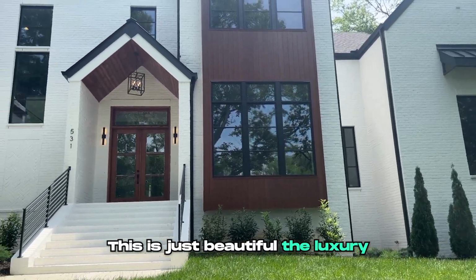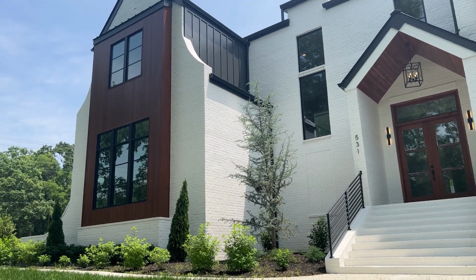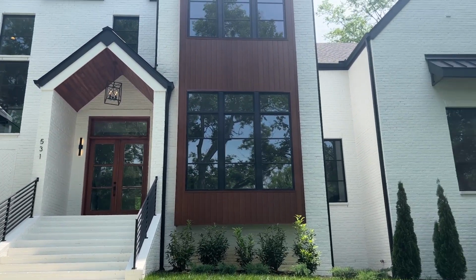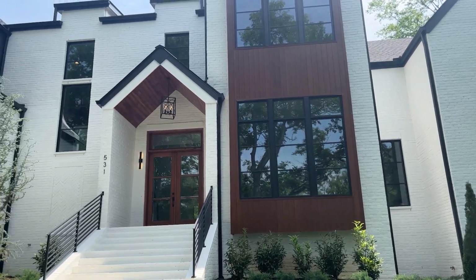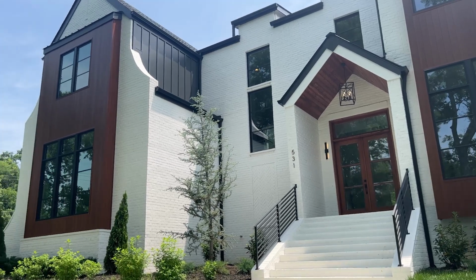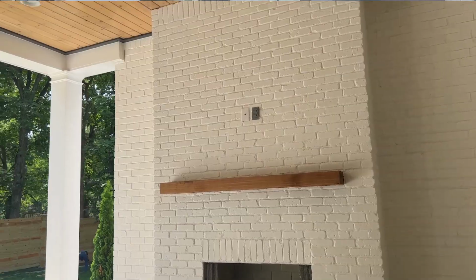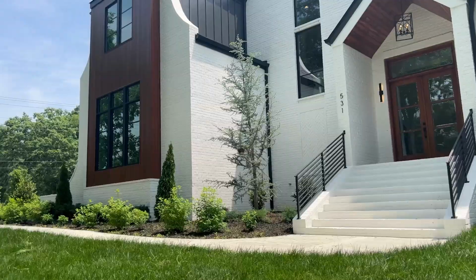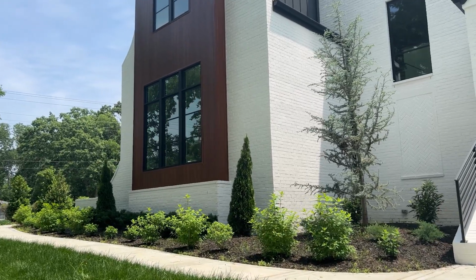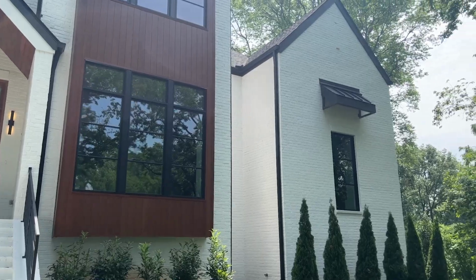This is just beautiful. The luxury and sophistication of this home. You're gonna love the appliances, the Wolf appliances, the 2 bonus rooms. Stay to the end and don't miss the last bonus room upstairs. It is absolutely beautiful. The wood beams up there you are gonna love. But you have the huge fireplace inside the living room. You have a fireplace in the covered porch in the back. Just absolutely gorgeous. 2 laundry rooms. This one has a 4-car garage, so plenty of parking. You're on over an acre lot, and I can't wait for you to see the inside of this beautiful home.